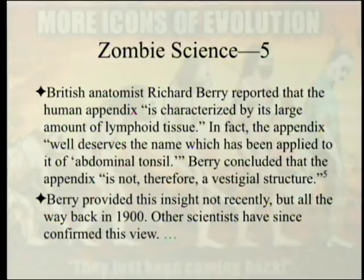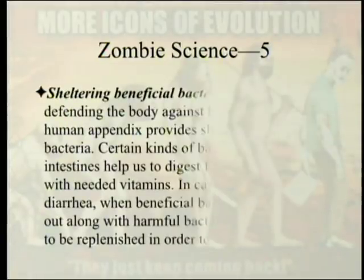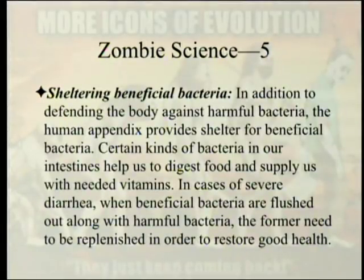Been known for a long time. Other scientists have since confirmed this view, and then Wells gives a whole list of the scientists. I won't bore you with them at this point. Most of you don't have any problem accepting that idea.